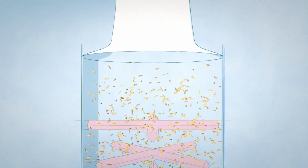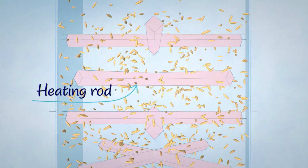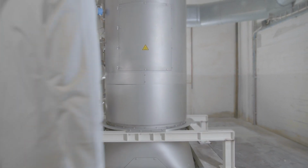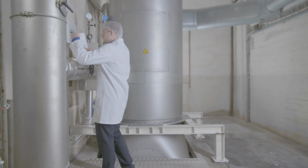Then it's time for the oats to sweat. Oats are transported through hot pipes at more than 100 degrees centigrade. This procedure increases shelf life and is also responsible for the particularly delicious taste. This type of drying of grain is called kilning.